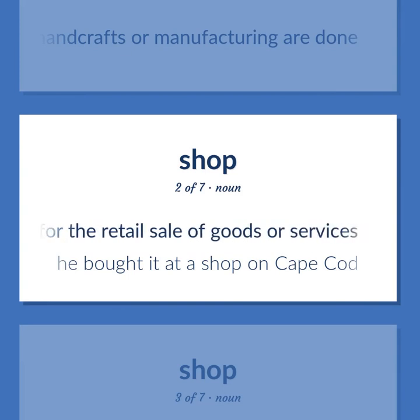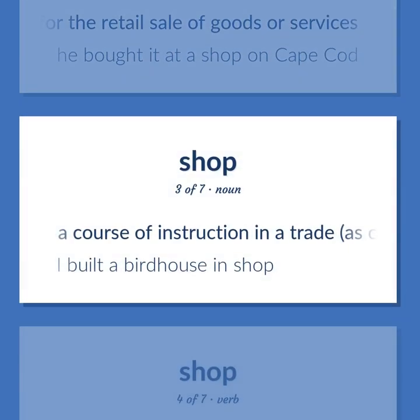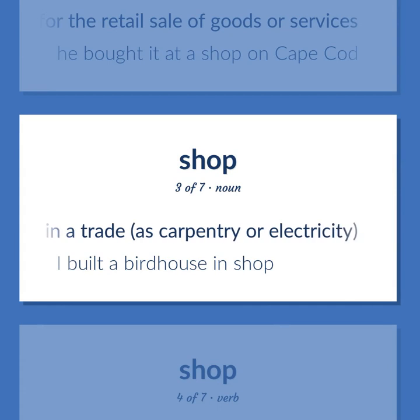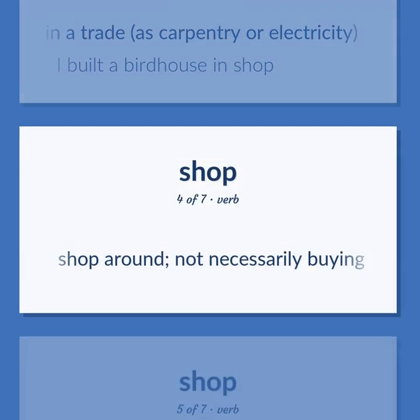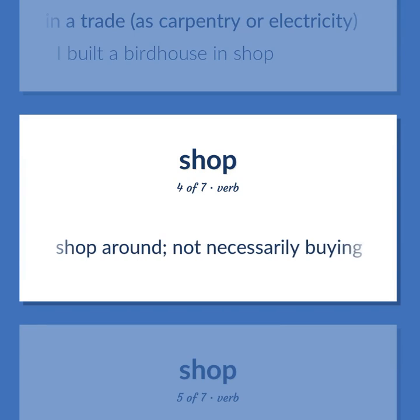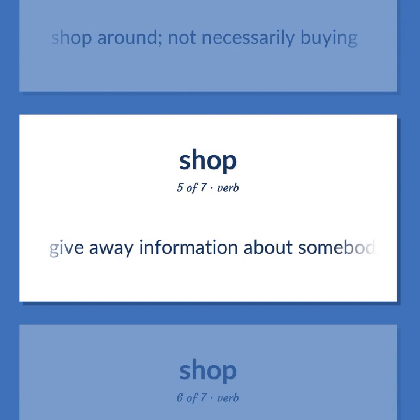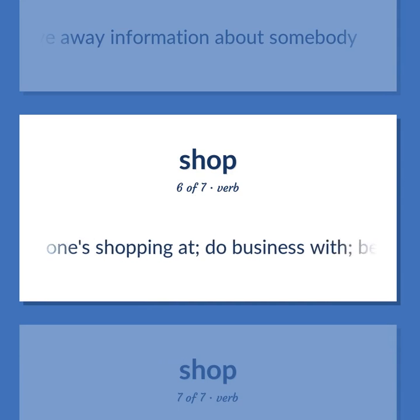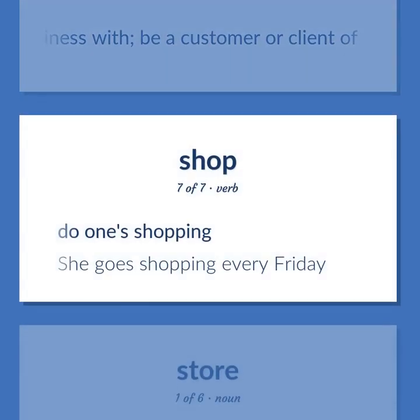He bought it at a shop on Cape Cod. A course of instruction in a trade, as carpentry or electricity. I built a birdhouse in shop. Shop around. Not necessarily buying. Give away information about somebody. Do one's shopping at. Do business with. Be a customer or client of. Do one's shopping. She goes shopping every Friday.